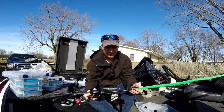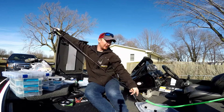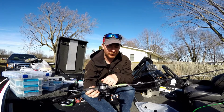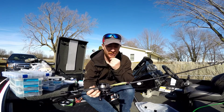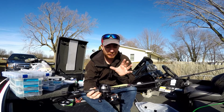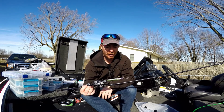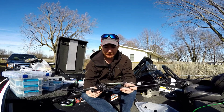But the other rod I was using, this is the Elite Rods Elite Black Series. And I was throwing a suspending Rattling Rogue in this Table Rock color, which is a fantastic bait. Now, one thing you've got to understand about Rogues, most of them are not going to suspend out of the box. Pretty much all of them, you're going to have to add a suspend dot or some wire or another split ring to get them to suspend.